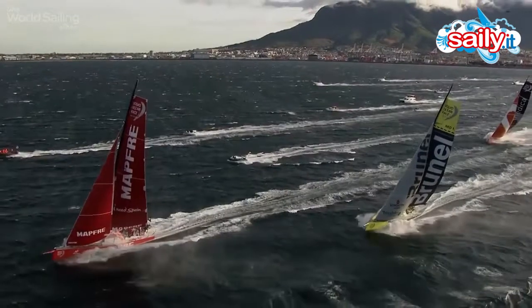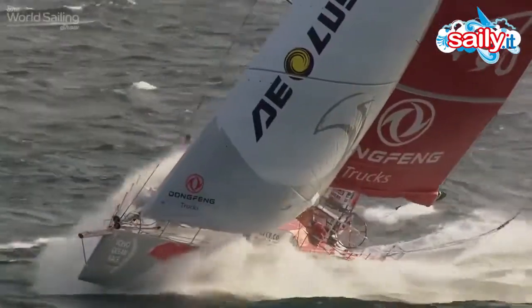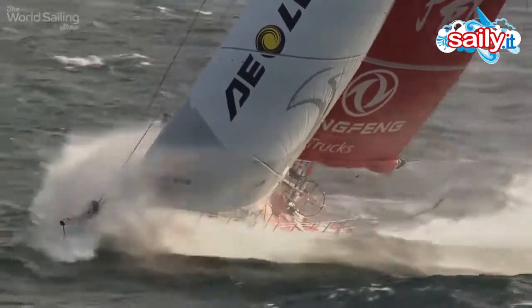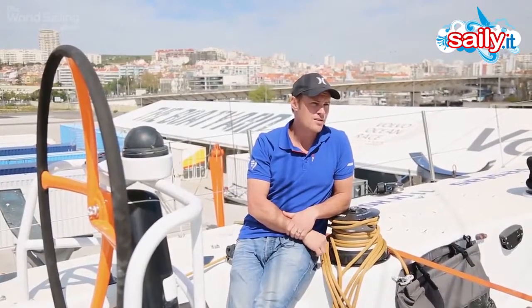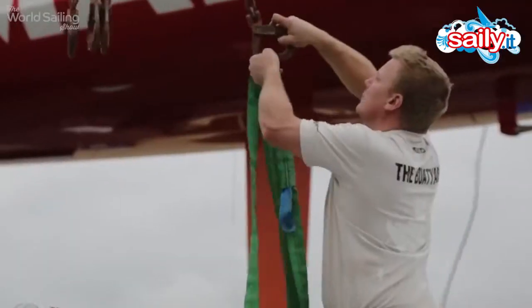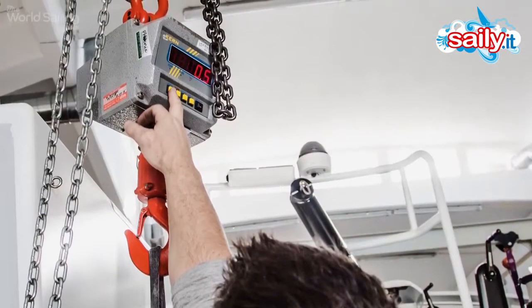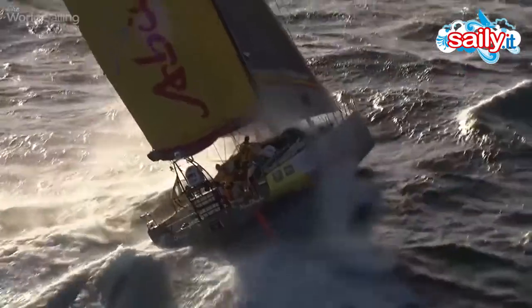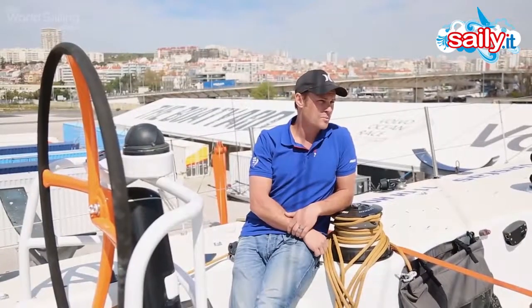While reliability is key, so too is the need to ensure that the fleet is evenly matched. The current boat that we're sitting on, which is fully ready to go, weighs around 12.5 tonnes. And the difference across the fleet between the 8 boats is 36 kilograms only on the whole boat. And that 36 kilograms then actually gets corrected, so when the boats are actually sailing, the boats weigh exactly the same. So the performance from the boats comes purely from the crew.